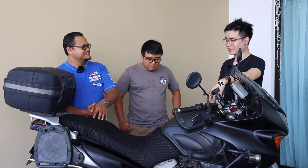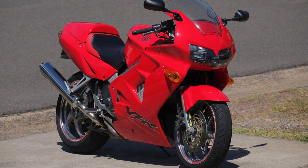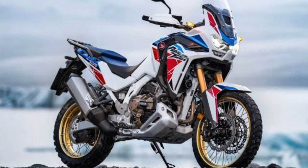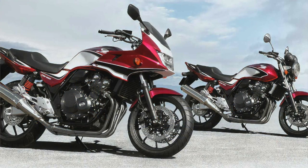Nothing bigger. The Varadero's predecessor is the VFR. You know your VFR? That one's still quite old. Then the VFR, now it is the Africa Twin. You see the designs, instead of spreading out, they keep only the prominent models. So there's less variety these days. Quite true. The models that are the workhorse of the brand, they try to update their version.